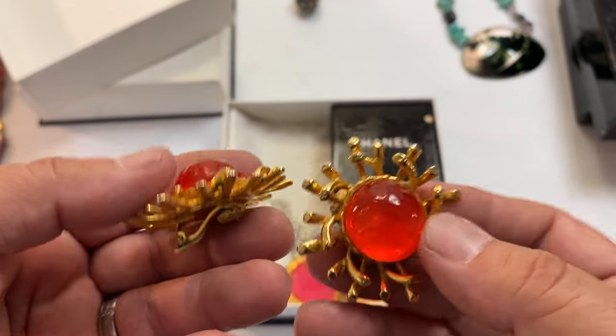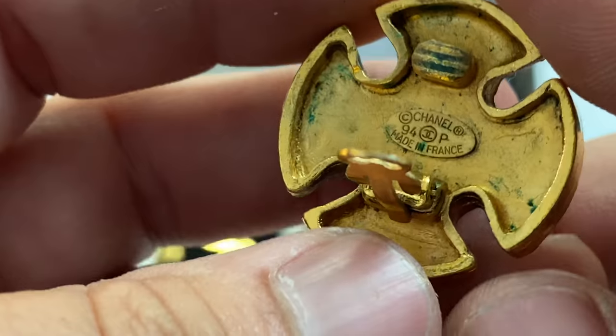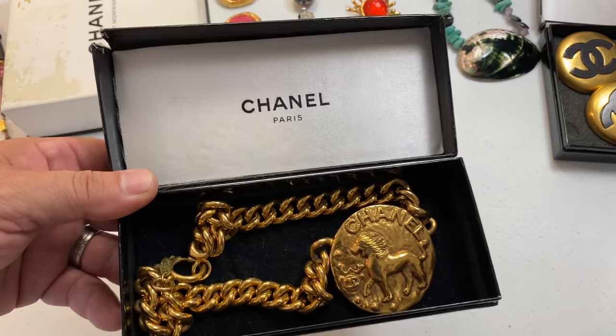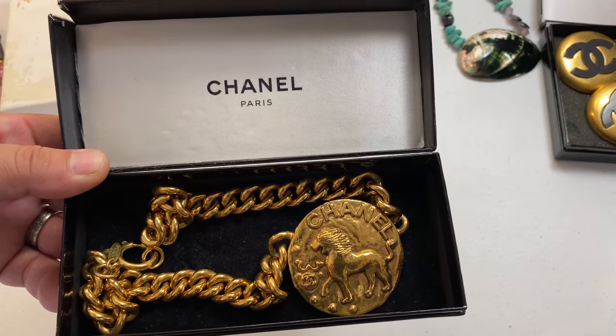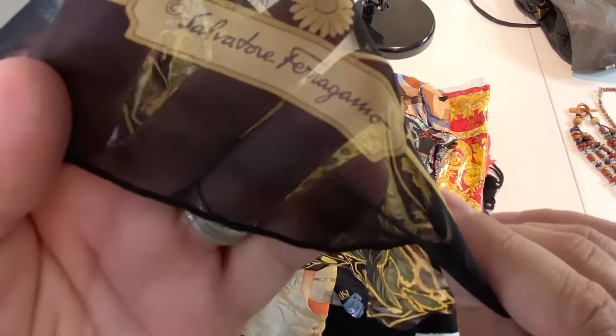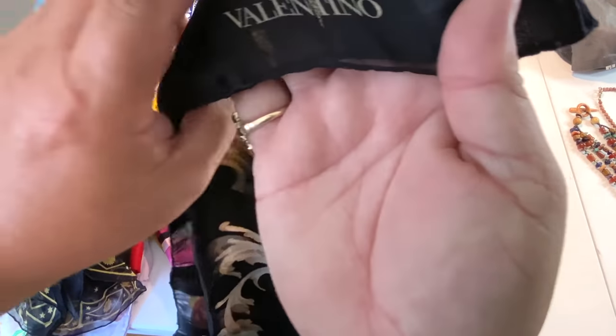Those are beautiful. Those are really pretty. Yep, right there. Chanel. Made in France. That is the Chanel vintage necklace right there. Salvatore Ferragamo. Here we go. Valentino. Oh, very exciting stuff here. Let's go over some of the values.